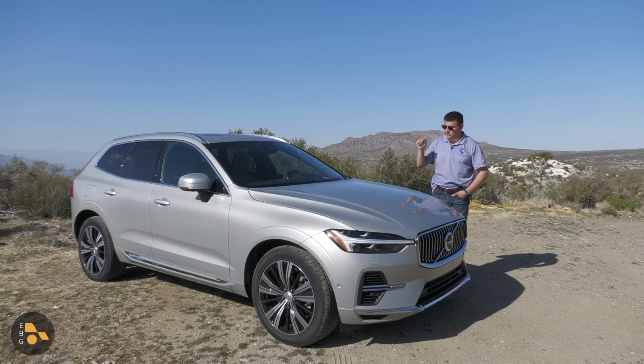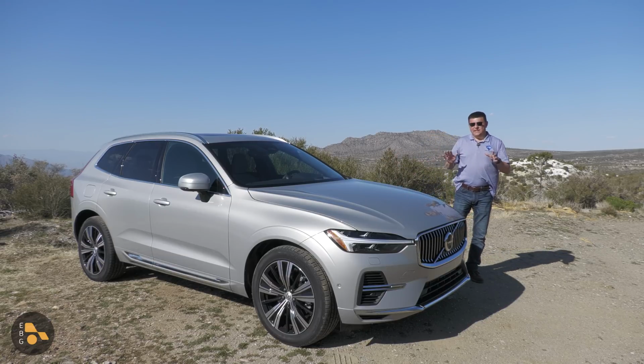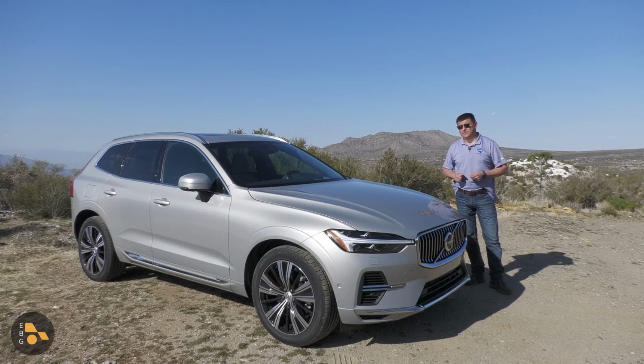This particular model is the new extended range version, and for some reason that's the only way you could tell the two apart. They didn't decide to make this a 2022 and a half vehicle, although for clarity, occasionally I might call this a 2022 and a half. Volvo didn't simply bump the range with a bigger battery pack or put a little twist on the electric motor here and there. They replaced almost the entire hybrid system.